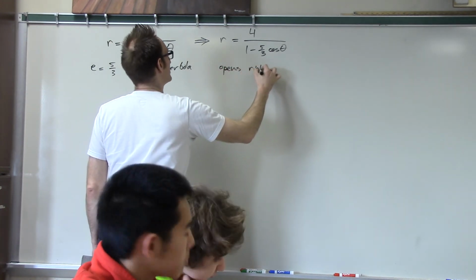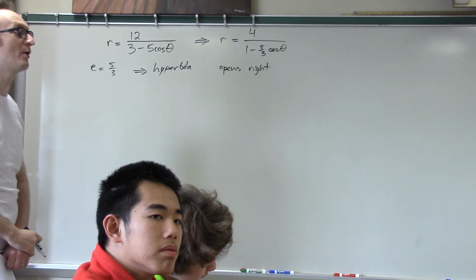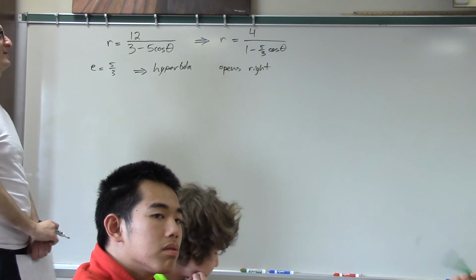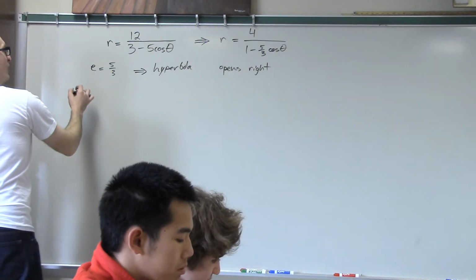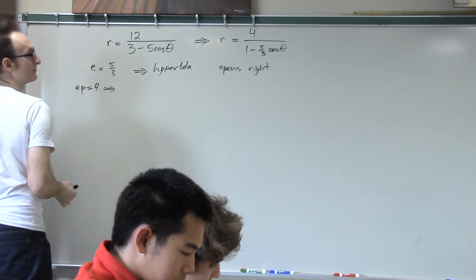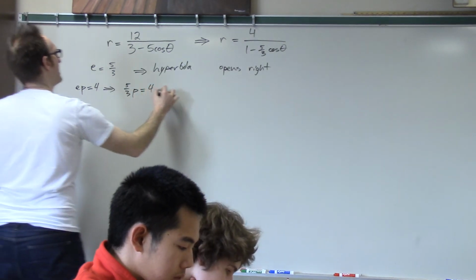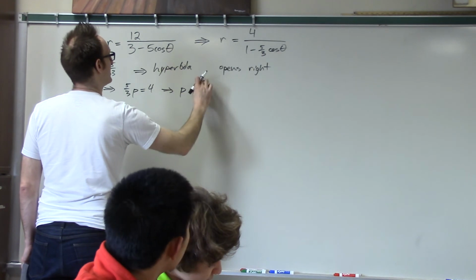Because we just did this minutes ago, I also know it opens right. P equals 2.4. Love those decimals. Yes. What we know is that EP must be 4. E is 5/3, so 5/3 P is 4, and therefore P is 12/5. Is that what you're trying to say? Yeah, good. All right.